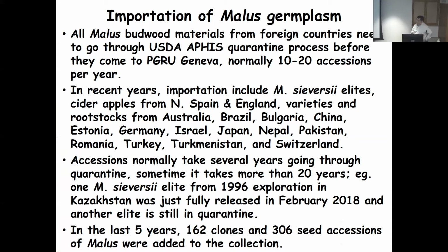In recent years, for example, the Malus sieversii elite from Central Asia was imported. And also a lot of cider apples from northern Spain were introduced by Professor Ian Merwin before he retired. 2 years ago, a lot of cider apples from England were introduced by Greg over here. And then a lot of different variety and rootstock material from a variety of different countries in the last 5 years. And also, all this material takes several years to go through the quarantine system.